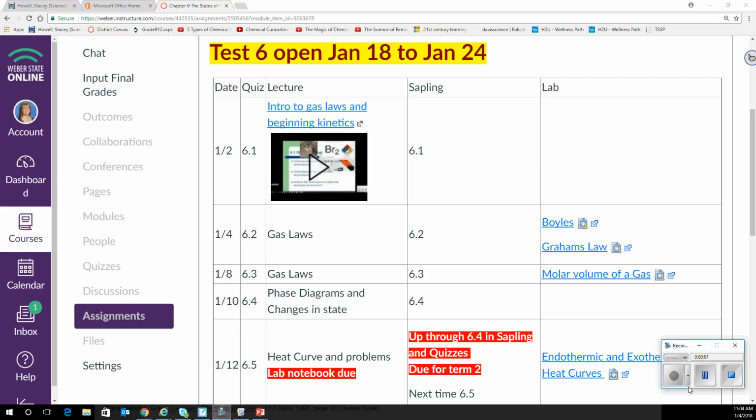So looking at our Canvas accounts really quickly, today we are going to talk about gas laws. I'm going to give you some mnemonics and ways to remember them and help you to get those going. And we'll practice doing some of them. We won't get to all of them, but we'll practice doing some of them next time, and this time we're going to do Boyle's Law.